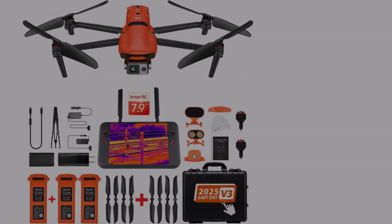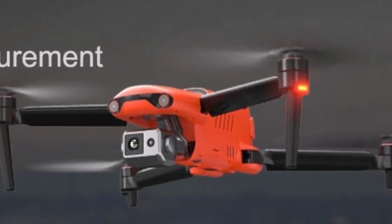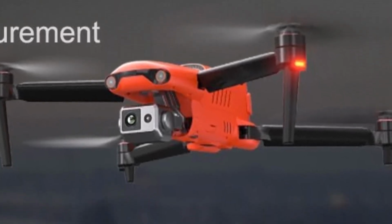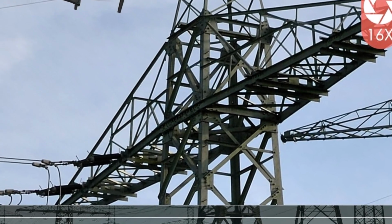The foldable drone is capable of flying for about 40 minutes on a single charge and has three-way obstacle sensors to avoid mid-air accidents. The 6K camera is solid, although we wish we could customize the video profile more, as only a flat mode is available.